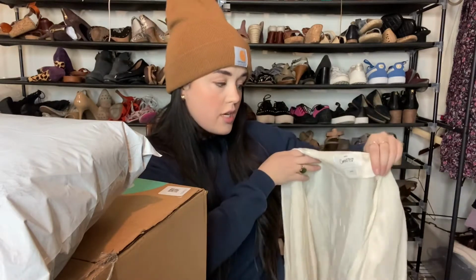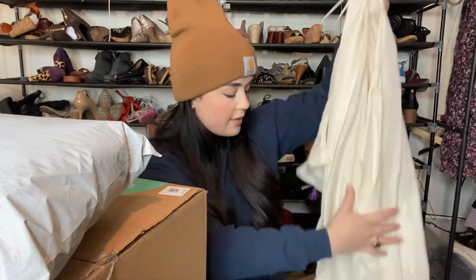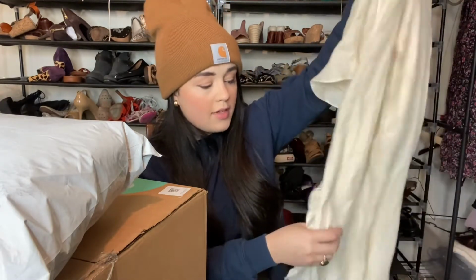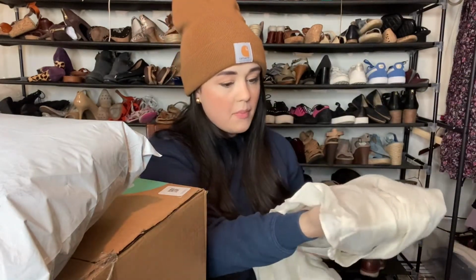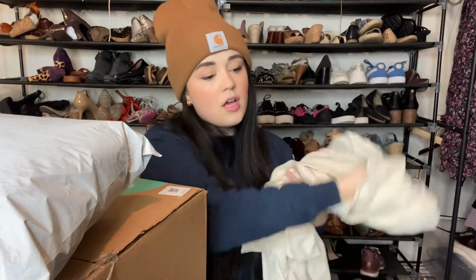And sure enough, this is by Mango, but it's their committed collection, and they use sustainable fabrics for everything in that collection. Mango isn't necessarily a brand that I typically pick up, but I probably would have picked this up in the thrift store based on style. And it looks like their committed line does do better.